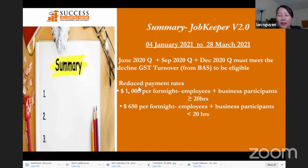So again, the rates reduce again in the January quarter to $1,000 for full-time employees.